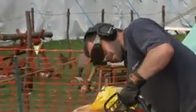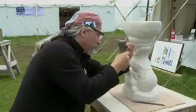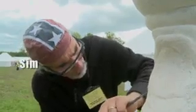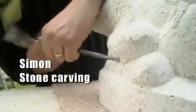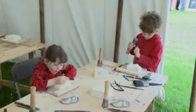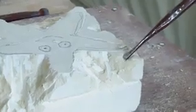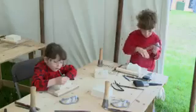Visitors can't try using a chainsaw, but they can try many other things at the show. Simon teaches people to carve stone. Even children can try it. Jasper is only 10 years old, but he can carve very well.